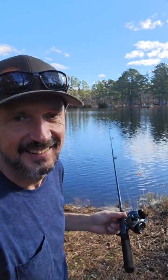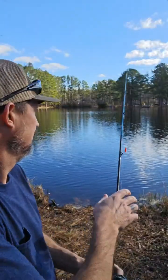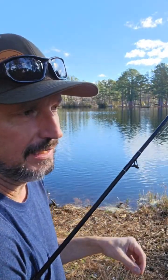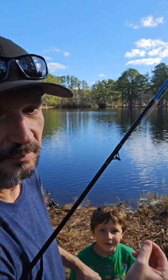Dylan's rod got all tangled up. You guys got to know what it's like fishing with kids. It's like 80% fishing for the kids and then maybe 20% for you to try to catch something.